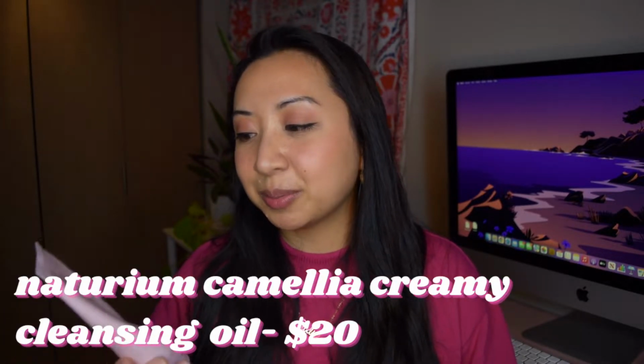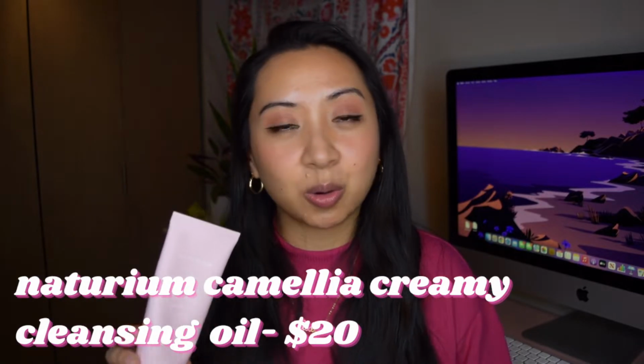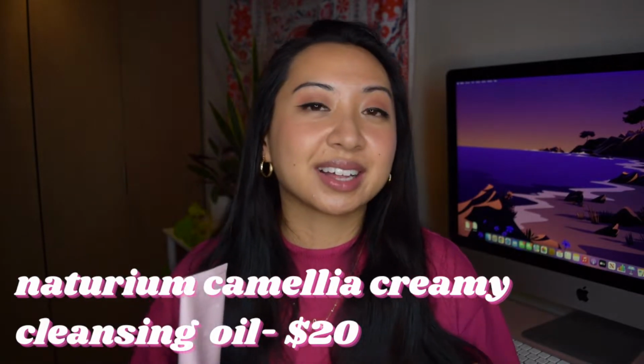One product recommendation I do have that I think anyone with any skin type would like is this one by Naturium. This is the fermented camellia creamy cleansing oil. So this is more of like a cleansing gel texture, but is not necessarily like a liquid oil and is not necessarily a solid balm. It's somewhere in between, and I actually really like that.